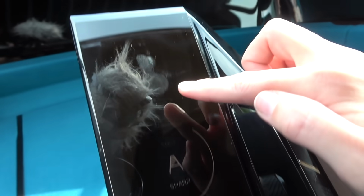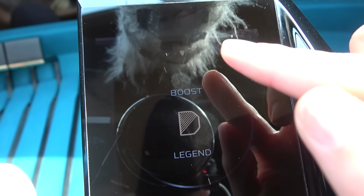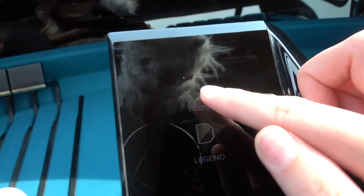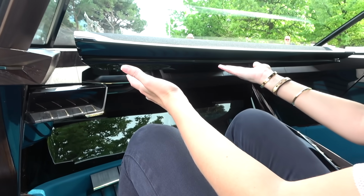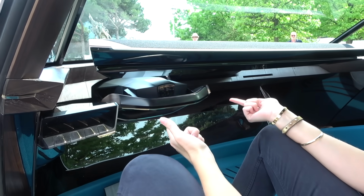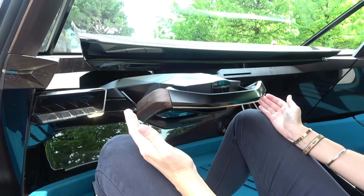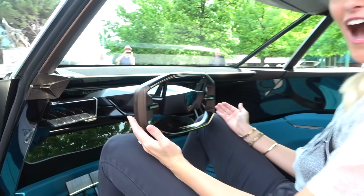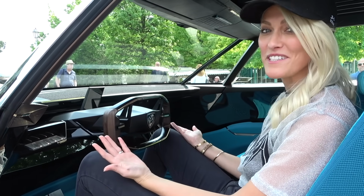However, when you want to drive, there's a D, drive mode. It's got my grubby fingerprints on it. There we go. Now check out what happens. The speaker comes out and the steering wheel is revealed. Check this out. What? That is pretty damn cool.